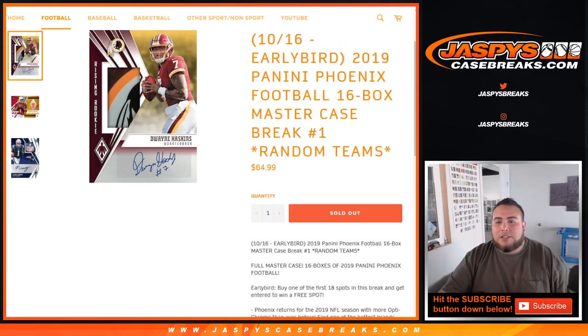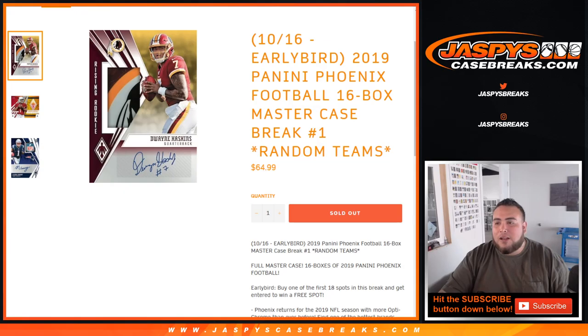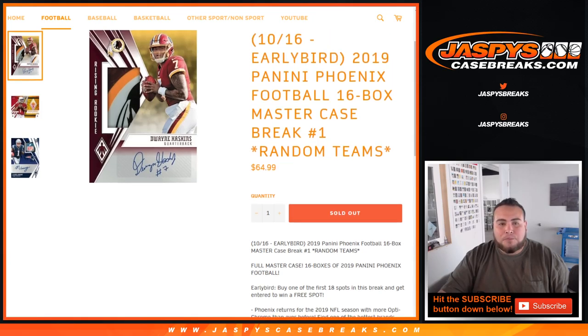Also, guys, the checklist just came out for Phoenix. Unfortunately, there were no hits for the Jets or the Houston Texans, so we had to take out two spots from this break. If you bought the Jets and Texans and pick your team spots, we refunded you for that. If there are any Jets numbered cards, base cards, whatever it is, and we ship it, we'll randomize a list of names, and someone will win those hits from one lot at the end of the break, if there is any. And no veteran base cards ship. If it's just vet base, no one will get those.